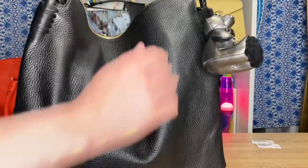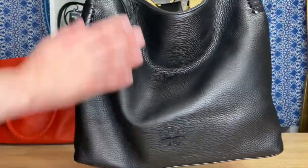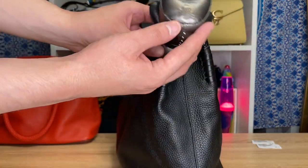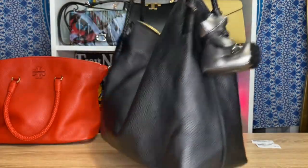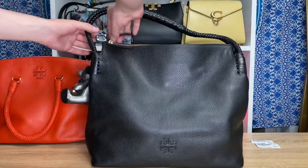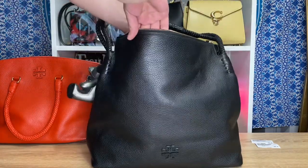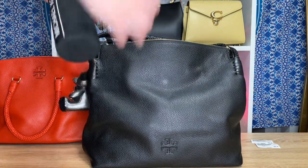It looks so elegant and chic. The leather, immaculate. Oh my goodness. I don't think Tory Burch Outlet does outlet like this anymore, ma'am. Like, girl, this is superb pebble leather. And I'm not a person that really gravitates towards pebble leather, but this stuff is sickening.